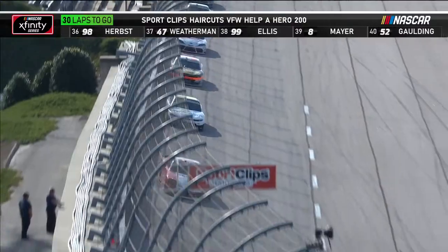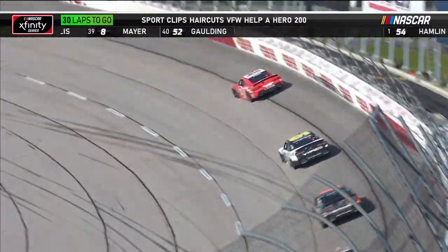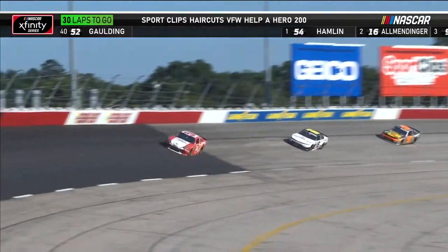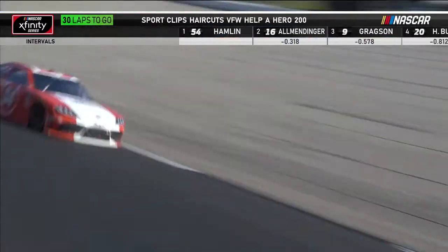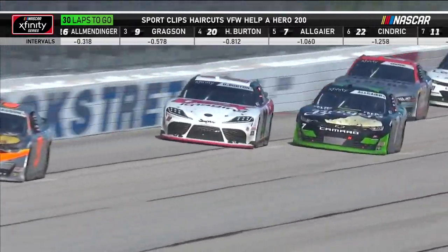Hamlin's saying, you know what, this thing could go the whole way. I'm going to take it easy. I don't need to hurt my tires. And Hamlin said that during the pit stop. He said he was just riding, saving what he's got for the end of the race. And like a veteran of the sport, that's what you're going to do.